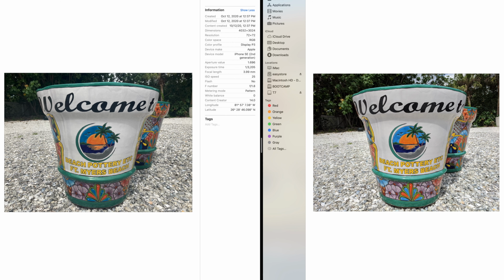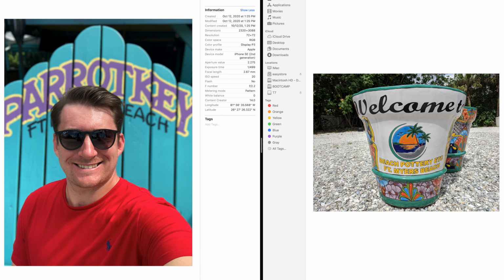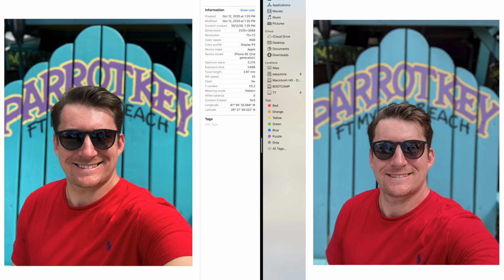So this is that pottery place. It is on Fort Myers Beach there, as you can see. Now let's go ahead and take a look at some of the portrait photos you can take here. So this is at Parrot Key. This is a restaurant just before Fort Myers Beach. You've got the iPhone SE 2020 on the left and the Pixel 4a on the right.